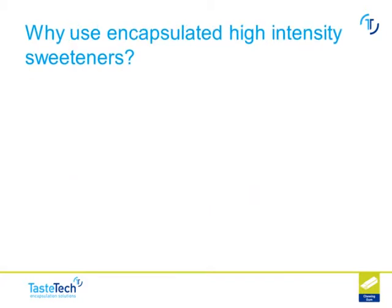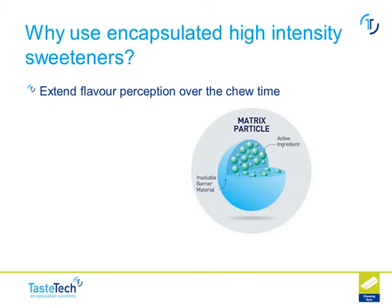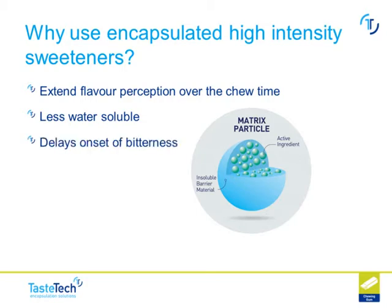So why would we recommend encapsulating high-intensity sweeteners? By encapsulating a high-intensity sweetener, you control and extend the chew time of the flavour perception in your chewing gum. Our encapsulation is designed to make high-intensity sweetener less water-soluble, and this means the sweetness is more slowly released as the gum is chewed. As you will see by the diagram, an insoluble barrier material is used to protect the particles of perhaps sucralose or aspartame, or even a blend of more than one sweetener in one particle.